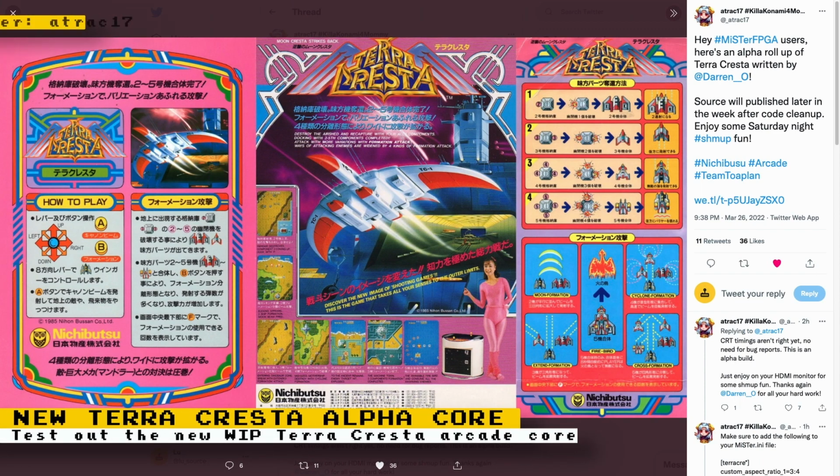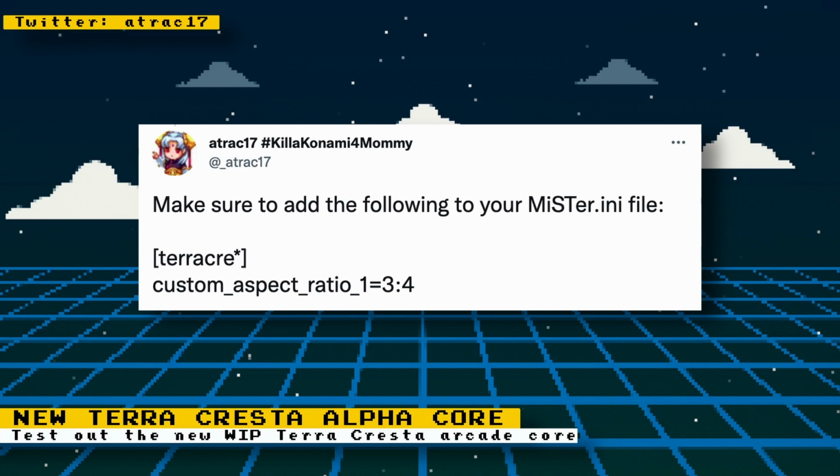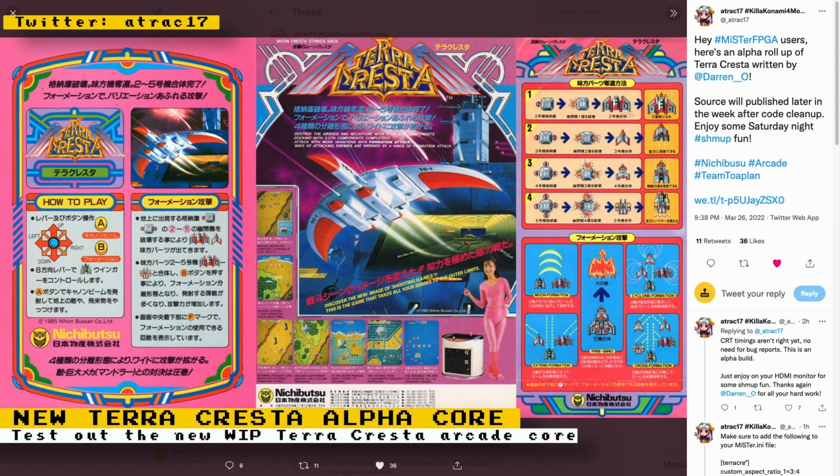An alpha core for the arcade game Terra Cresta has been made available. Written by Darren O on Twitter, in its current alpha state, the CRT timings aren't right yet, and you have to make sure you add a line to your MiSTer INI file. The core can be downloaded from a link on the announcement tweet.